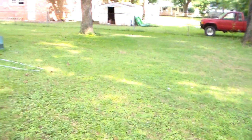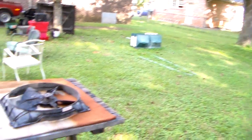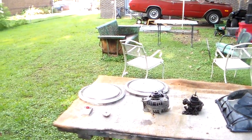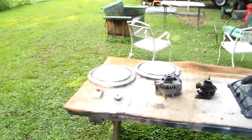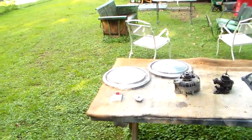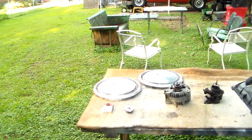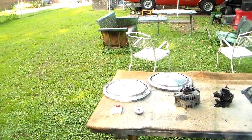But what I was happy to find was an 82 Dodge Diplomat with a slant 6, and that is not a very common combination, and it was a complete car, all there. It just looked like it had just been put in there.